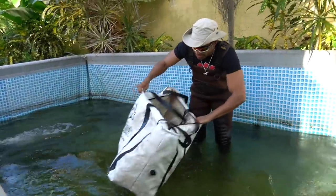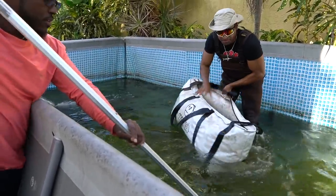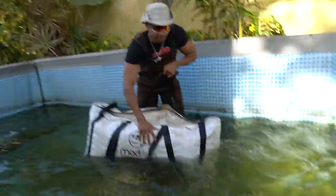So what I'm gonna do is I'm actually gonna get a lot more water in here. I'm gonna try to lift him and put him in the bag. I think that'd be a better idea because this bag floats so much. He's right over there. I'm gonna try and make him turn. Come on, turn, baby, turn. Okay, that's good. Okay, here he is, Farley.